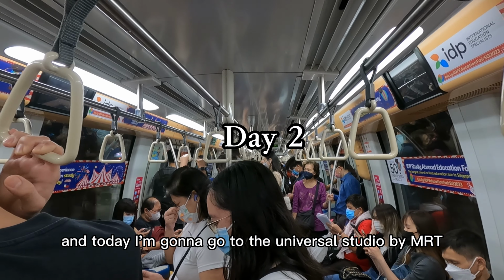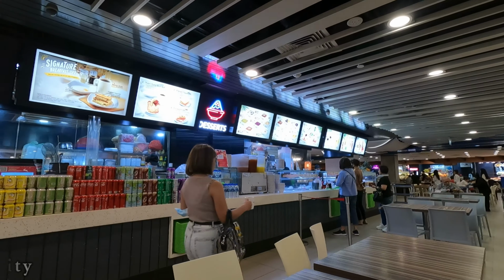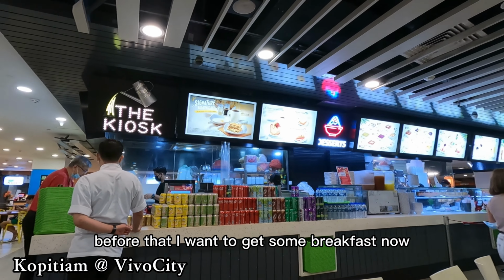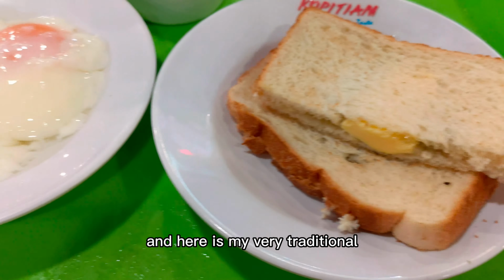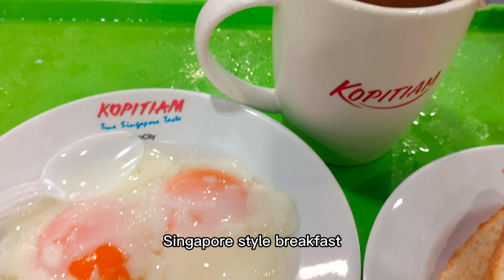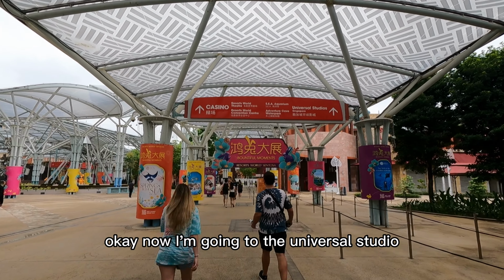And today, I'm gonna go to the Universal Studio by MRT. Before that, I want to get some breakfast now. And here is my very traditional Singapore style breakfast. Okay, now I'm going to the Universal Studio.